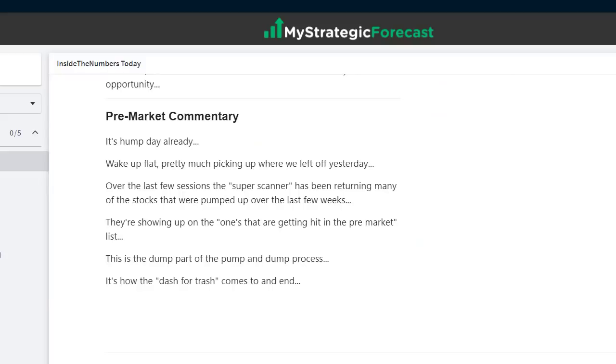Let's go over to Inside the Numbers. We'll take a look at the pre-market commentary. We're going to scroll up through the commentary that was posted intraday. Then we'll take a look at stocks on the move. Early in the morning, like 6:30 type stuff, it was a wake-up flat kind of day. Then all of a sudden, the market started selling as they got closer to the opening bell.